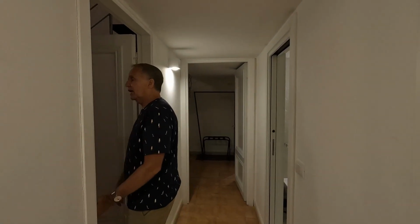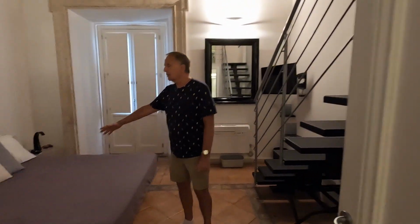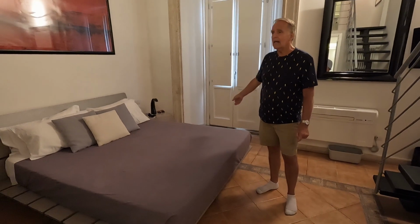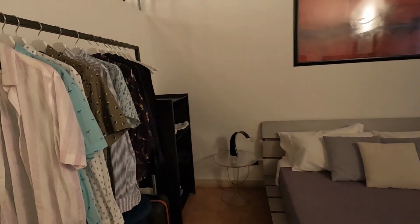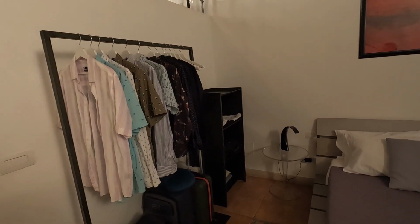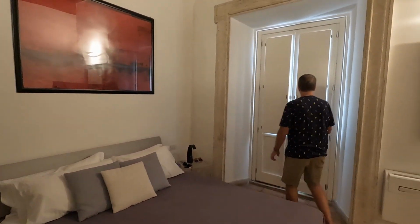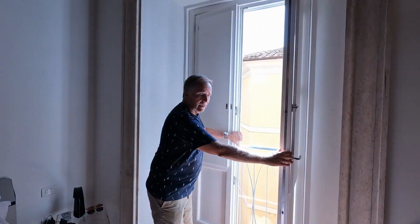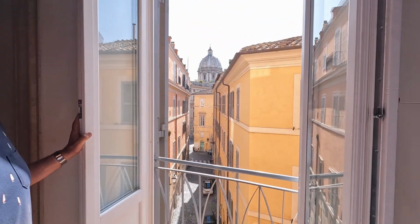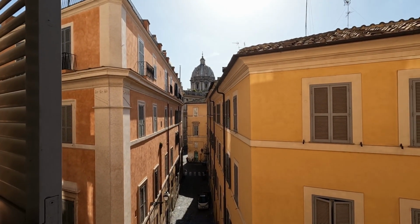And then this door on the left, this is the principal bedroom. It's got a huge king-size bed, and then there's hanging area here for all your clothes. We've got our suitcases in underneath, and then there's some shelves for some of your folded clothes. Lots of room for that. And then back around here, again, we've got these double doors that open up to a small Juliet balcony, and that spectacular view again.